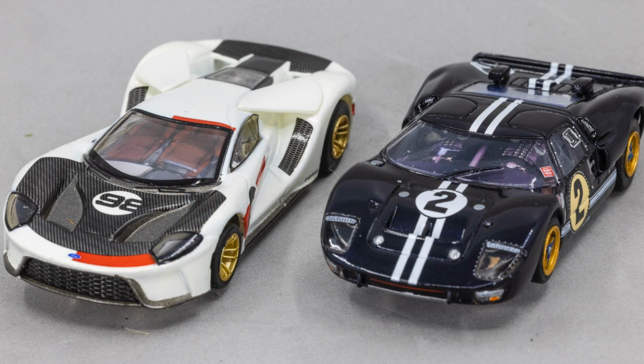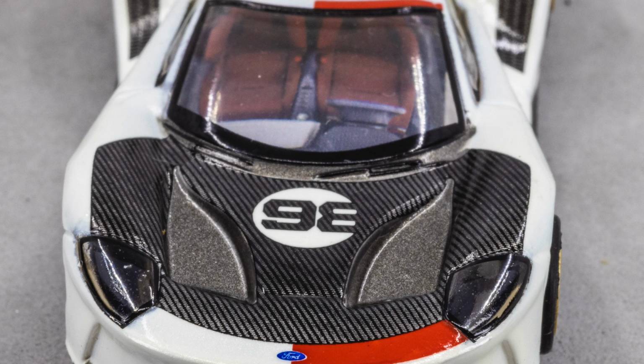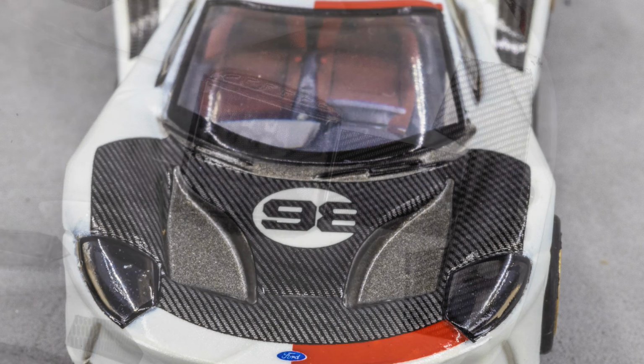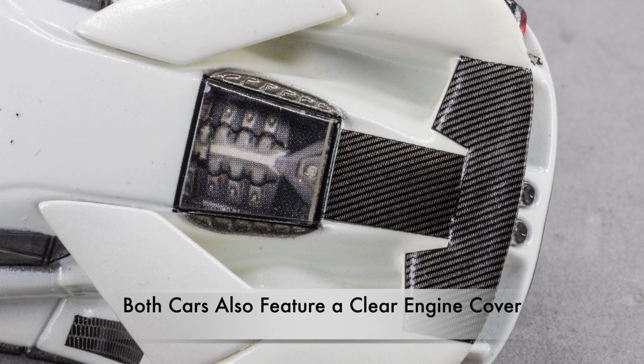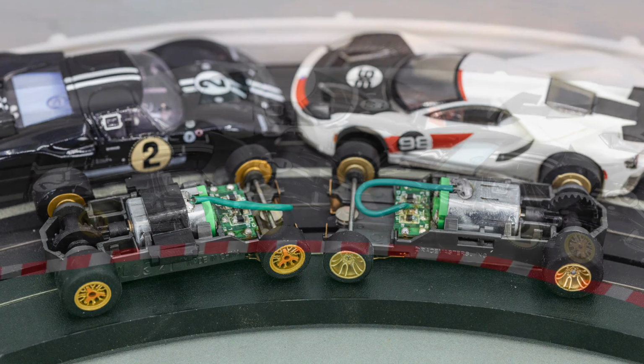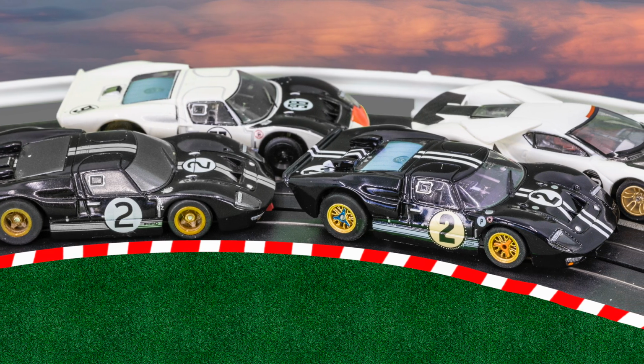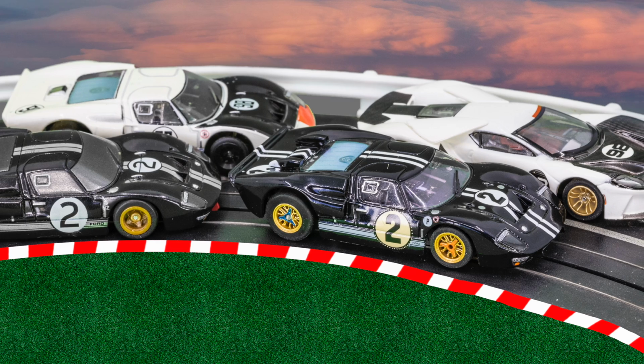Both cars are considered clear series cars, meaning that the windshields are clear and there is a paper, 3-dimensional looking interior inside. As for running gear, both cars use the Mega G Plus chassis. The new Ford GT uses the 1.7-inch wheelbase version, while the GT40 Mark II uses the shorter 1.5-inch wheelbase. I would expect these cars to run similar to any of the other AFX Mega G Plus cars. Even though these 2 cars are continuations of previous cars in their series, there are new features that make them distinctive in their own right.